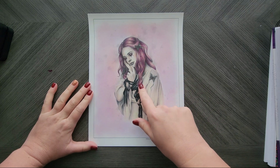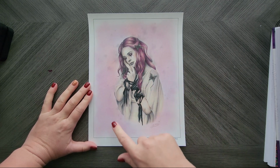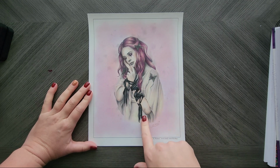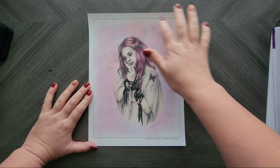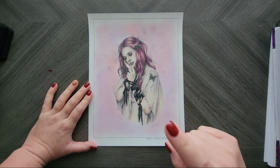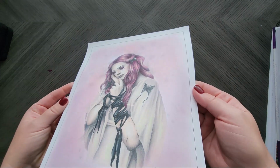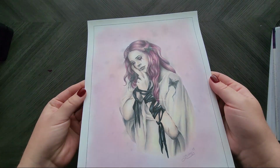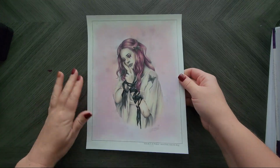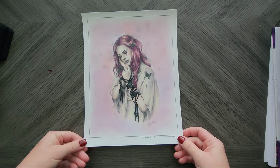So for the hair, I used Luminance and Derwent Lightfast. And then the rest is all Prismacolor. And then the background is a combination of my King Art pastel gel crayons. And then I used a few little parts of the gelato iridescent, but the shimmer didn't come through as much as I had hoped. But I really like this one.